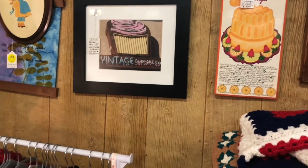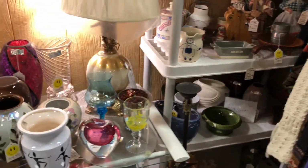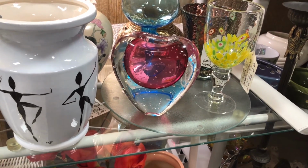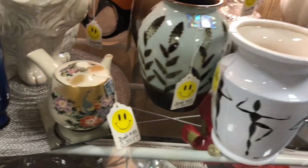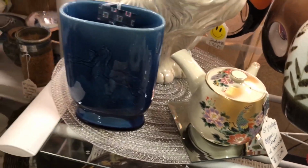Some more pictures. Did not bring in more clothes, and as you can see, I need to. I've sold some. That Murano heart has some scratches on it. I thought about offering it up at the live sale, but it's got scratches on it. Cute little teapot. Only $12. It's just transfer.